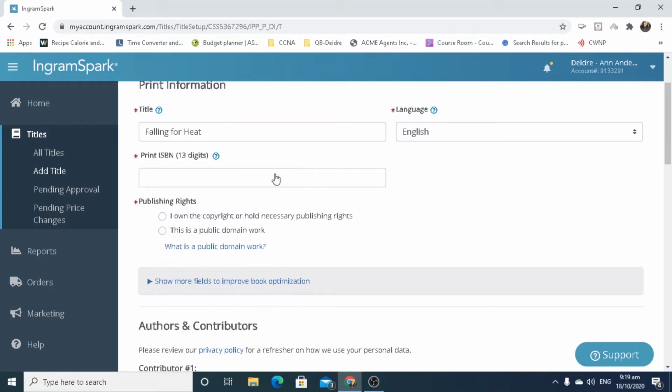Now, if you don't already have one, as we discussed in the previous videos, you can purchase one through Bowker if you're in the States. If you're in Canada, if you're a Canadian resident or citizen, you can sign up with the Canadian program to get your ISBNs for free. I am not 100% sure where you get it if you're in Europe or the UK, but check with your local agencies, do a quick search, and you'll be able to find where you can get your ISBN, and you can usually buy them in packages. So once you have your ISBN, you enter it here.